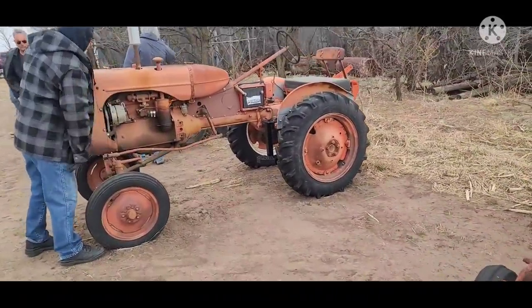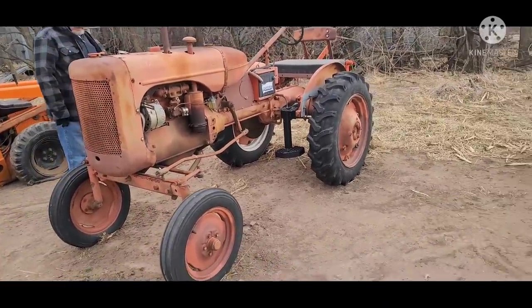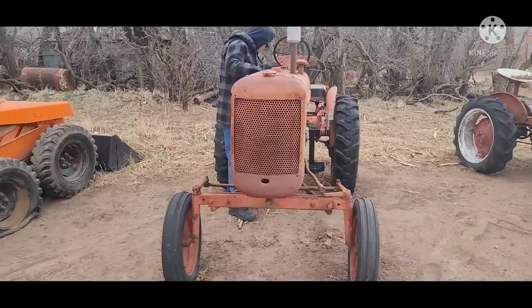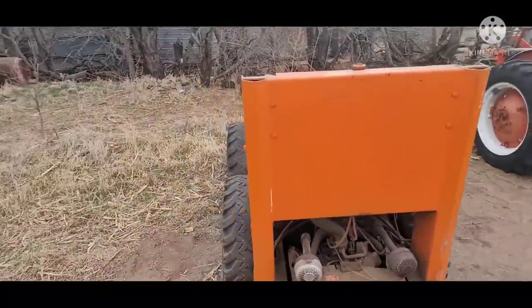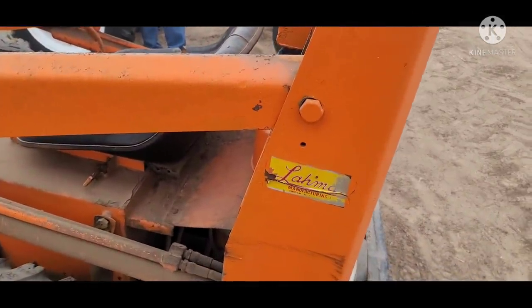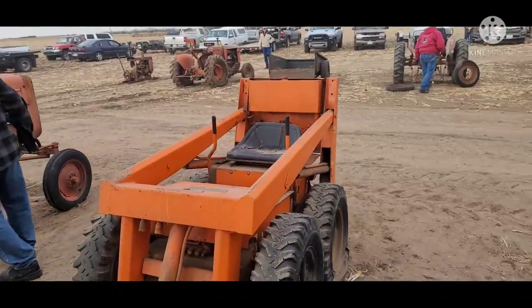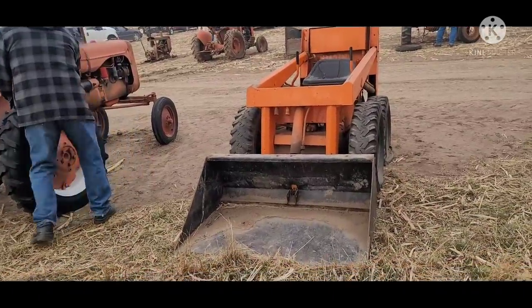Little Allis-Chalmers. These tractors are super common. See about one of these every few months around here at the sales. They must have built and sold millions of them. Tiny little skid loader. Little two-cylinder Kohler, it looks like. Lahman Manufacturing, South Dakota. Kind of an interesting old relic of its time.